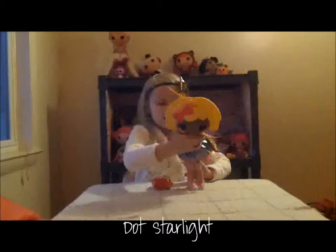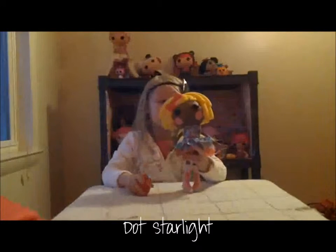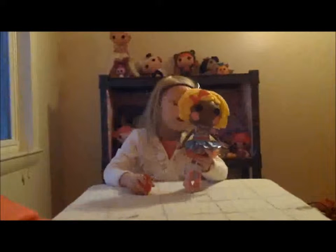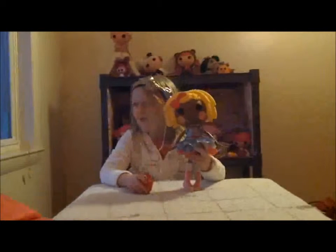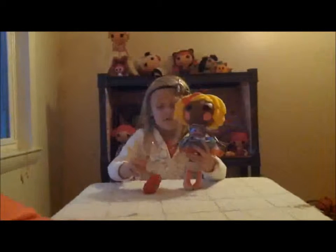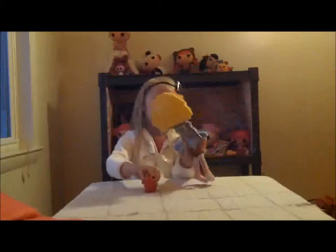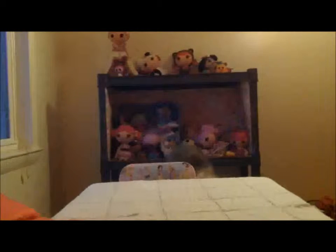And the dog has to say something too. Oh my goodness. Oh, I like to look at stars. Oh my goodness. Here's the front of Bird and the back of Dot. Now I'm going to put her back and bring in the two others.